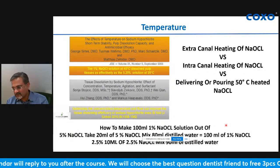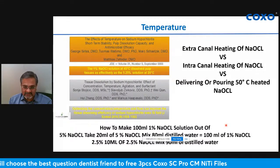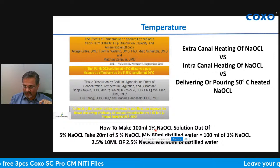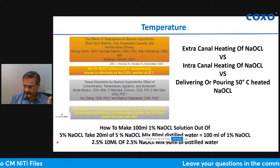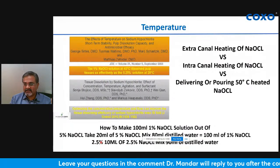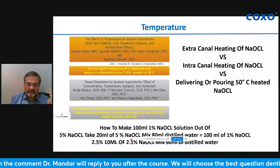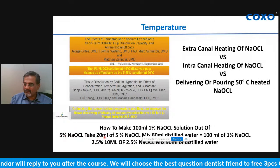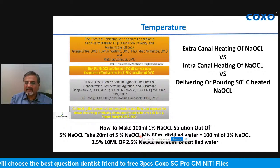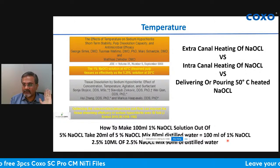Now, another question that can come to a clinician's mind is how do you prepare 1% hypochlorite. Now, if you want to make 100 ml of 1% hypochlorite solution out of 5%, because commercially we either have 5% or 2.5% available, you have to take 20 ml of 5% hypochlorite and mix it with 80 ml of distilled water or normal saline. That makes 100 ml of 1% sodium hypochlorite.